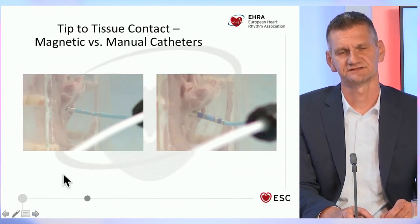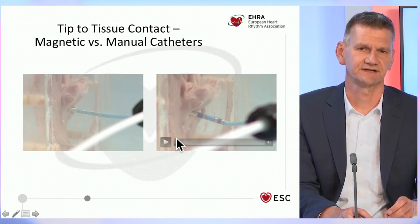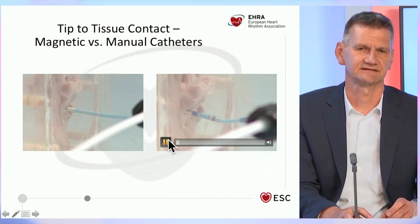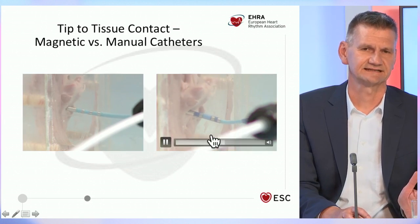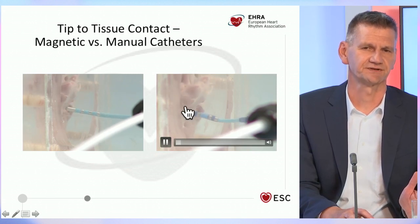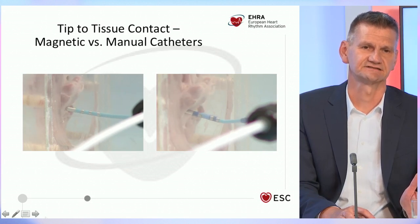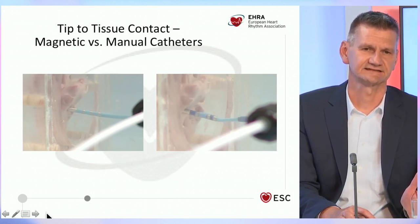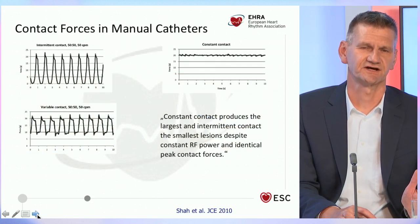On the left side, you see a conventional catheter, a stiff catheter manually directed. And on the right side, you see a magnetic catheter. And you see the difference? The difference is that the magnetic catheter is following the tissue. The patient is breathing, perhaps not in that video, but the heart is moving, and the catheter always follows due to the constant force of the magnetic field. So the type of contact, answering the first question, is better because it's constant.